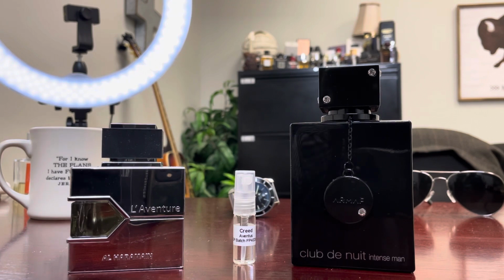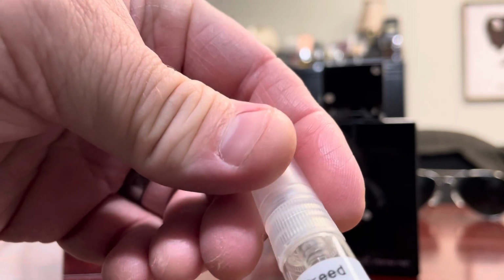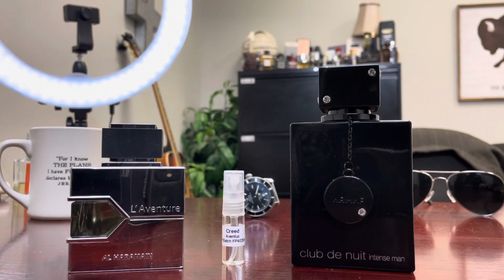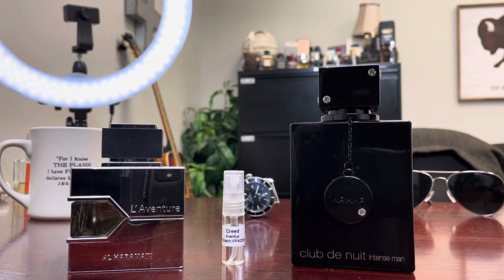Today we are going to be comparing three fragrances. We're comparing Creed Aventus batch number FP4020A01 to two of the most popular Aventus clones on the market, from the house of Haramain, L'Aventure, and from Armaf, CDNIM Intense Man.